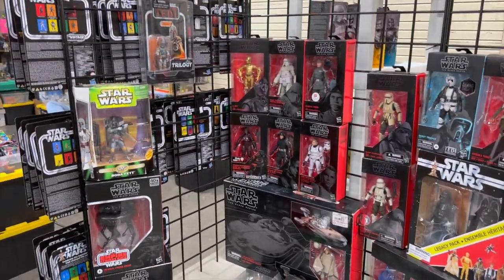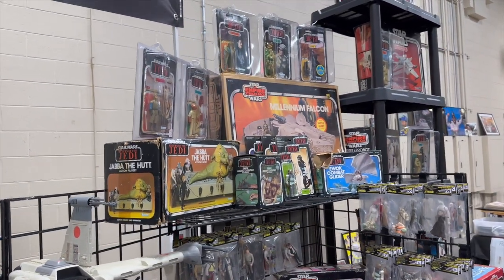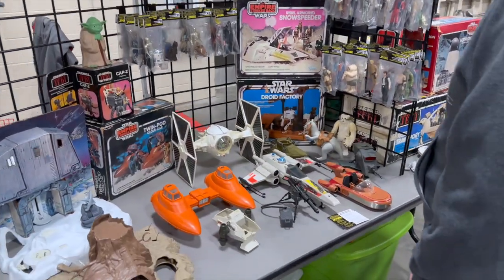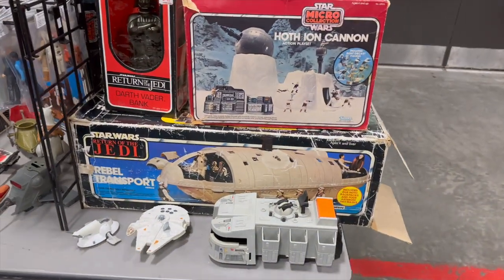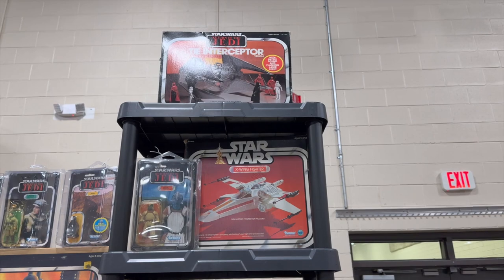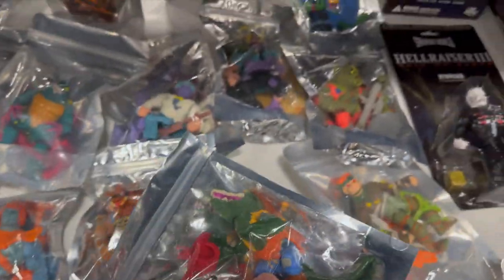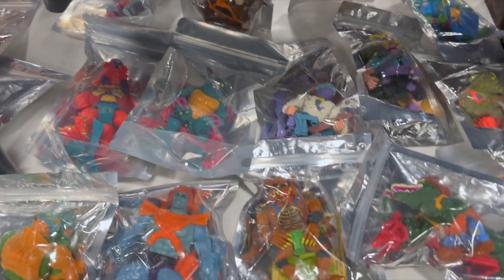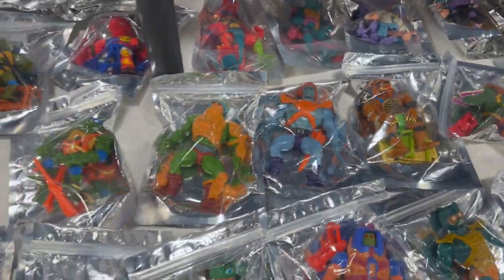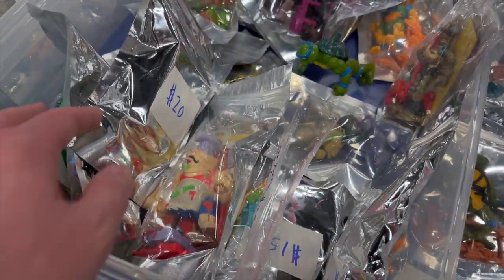Nice Star Wars setups here. The early bird display. Falcon in box. Back wall, fun. Some vintage TMNT here. All the different characters. They're going to need to be the condition I want. I would take like 13 bucks.